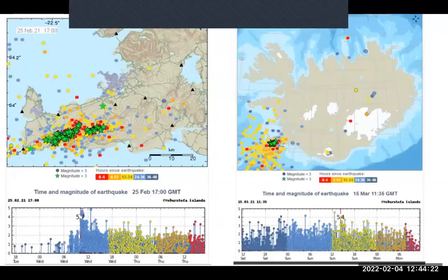Everything was going along very calmly with tremors of a 1 or 2, and then on the 24th of February, a 5.7 earthquake, one of these green stars, and then the tremors started in terms of numbers and intensity, and it began. They knew magma was moving. It was shaking the ground. They knew something was going on. It hadn't erupted yet, but they knew magma was getting closer to the surface and it was coming up and shaking.